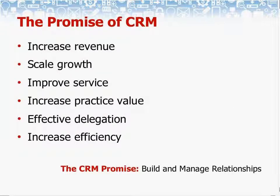So what's been the promise of CRM, and what has CRM always been promising to its clients and users of the system? We strongly believe that you can increase revenue using CRM. And the ways that we believe you're going to increase revenue are the items below, such as: CRM allows you to scale your growth. And what that means is, as your business grows, you can keep track of what's going on inside your business, no matter what size it becomes, because you've got a system that can manage all the transactions and activities from within.